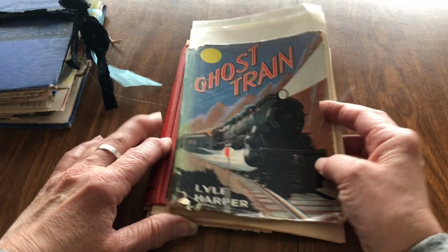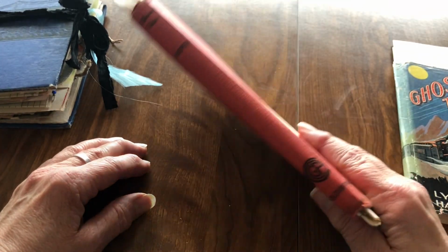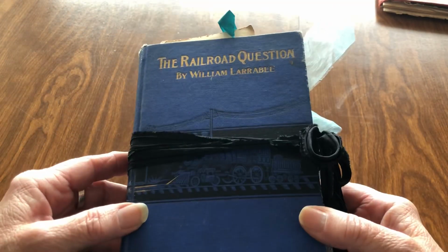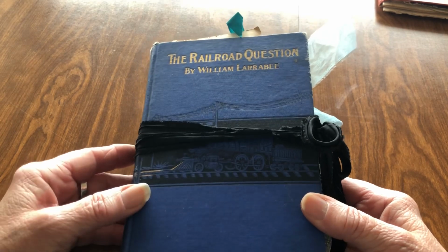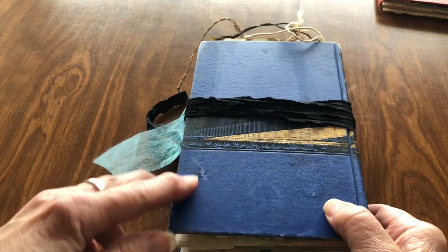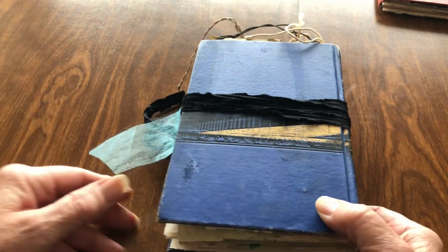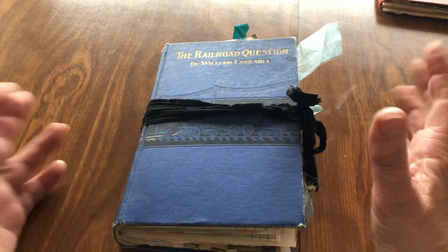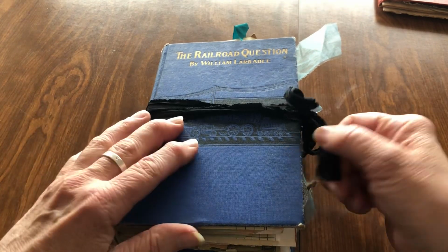So I order it, pay for it, get it. It's so small. I was so disappointed. I was like, oh man, this is not gonna work. So I set it aside and I just started collecting. And then I was in my local thrift store that I love, and I happened to find this book for dirt cheap. And I was like, perfect, because it goes all the way around the back. It's just beautiful. I mean, it's a little beat up, but it's vintage. It's from the early part of the 1900s. So there you go, I'm off to the races.